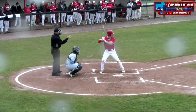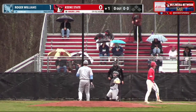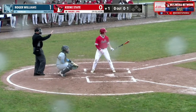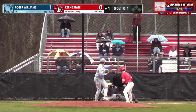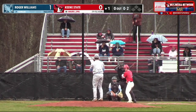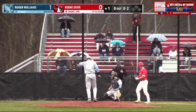Pitching for the Hawks, number 48, Quinlan. And first up to bat for the Keene State Owls, number 16, Ellers. First ball was a strike. Strike two. Tommy Ehlers. Here's a ball.